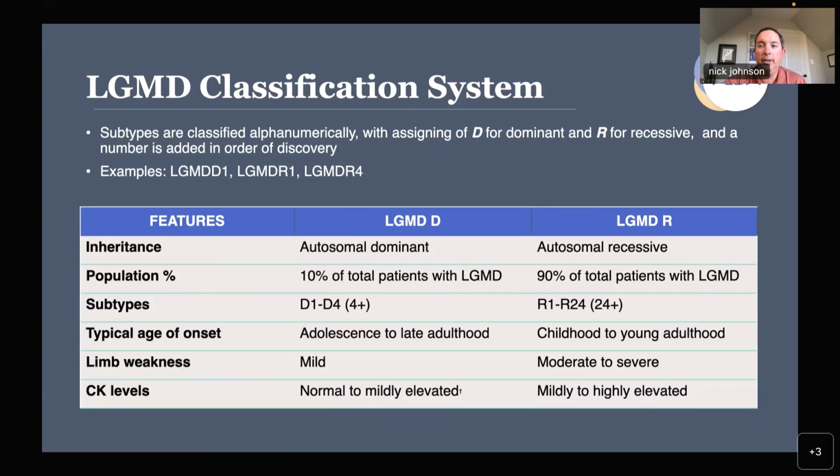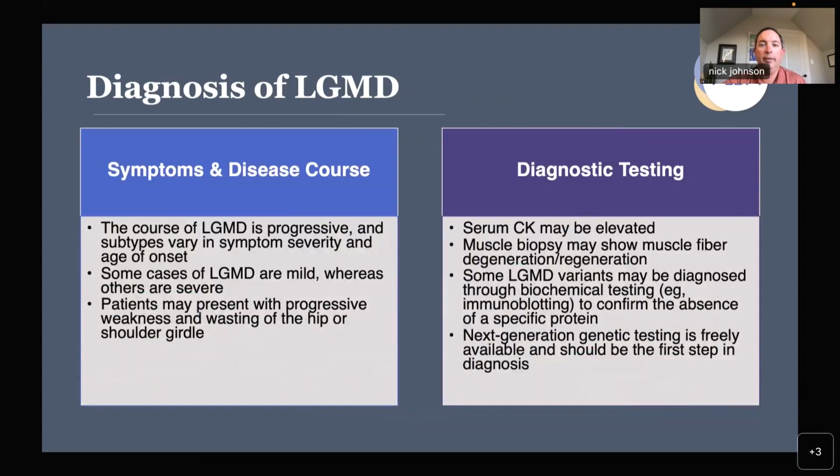And you can see some generalities associated with these different subtypes. The recessive forms tend to have a younger age of onset. They tend to have moderate to more severe limb weakness, and they tend to have a more elevated CK. Of course, there are certainly exceptions to those rules, but when you're thinking about the patient in front of you, this might be a way to help frame whether it's a dominant or recessive form of limb-girdle muscular dystrophy.